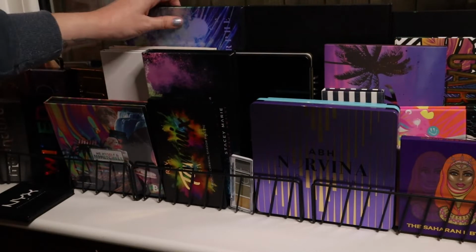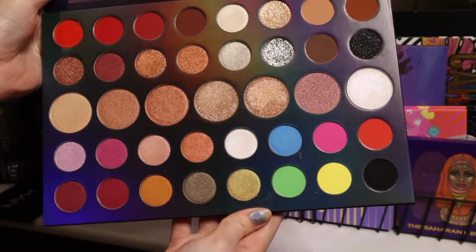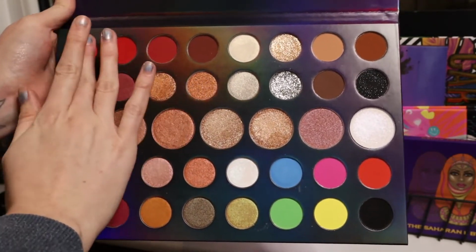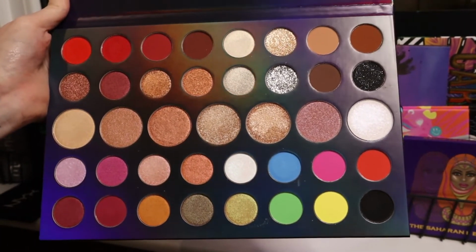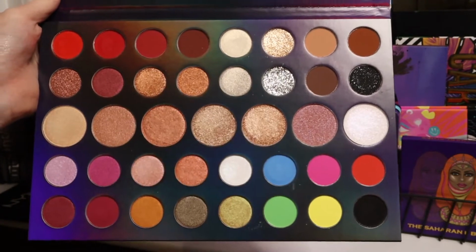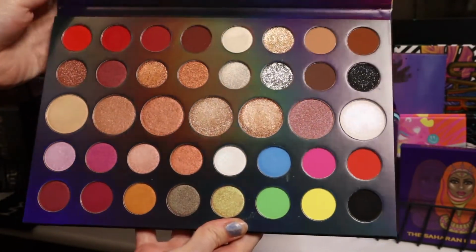Right, top row. I have quite a lot in the top row. 39L Hit the Lights. This is the one with the collaboration with, I can't remember who. But I bought it because I really like the colour story of this. Actually, I haven't even used it yet, but these swatch amazing. I can't believe how soft these are and how pigmented they are. This is probably one of the best pigmented Morphe palettes I own. Let's swatch some more because we want to. Yeah, stunning. If you can get this palette, get it while you can. I definitely need to play with this palette. I feel like it is out of date now. It is really old, but I had to have it because I just love the colour story of it.